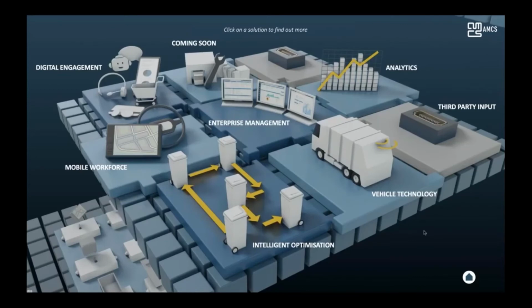So beneath the processes is all of the functional capabilities within the system that's end-to-end. That includes your enterprise management, your vehicle technology, your mobile workforce, your digital engagement, and of course, reporting and analytics. If you don't have visibility into your systems and you cannot get the data back out of the systems that you're putting into it, you're not getting value out of the system.